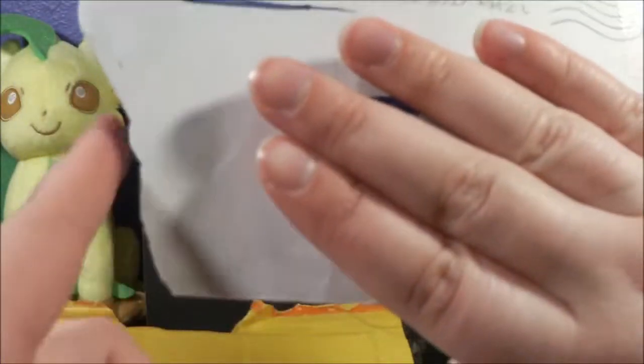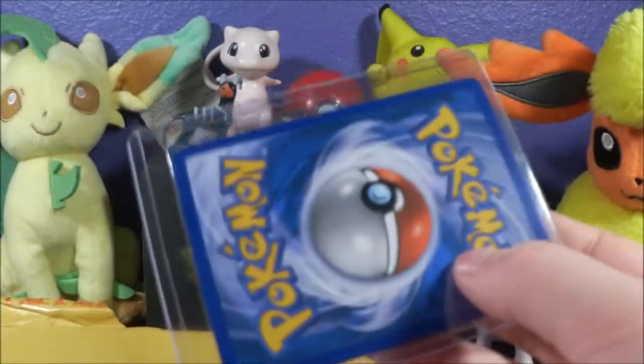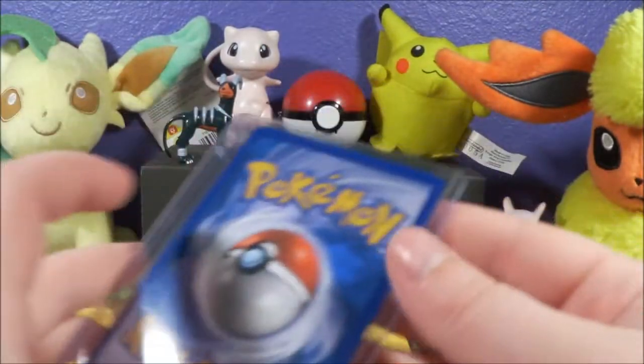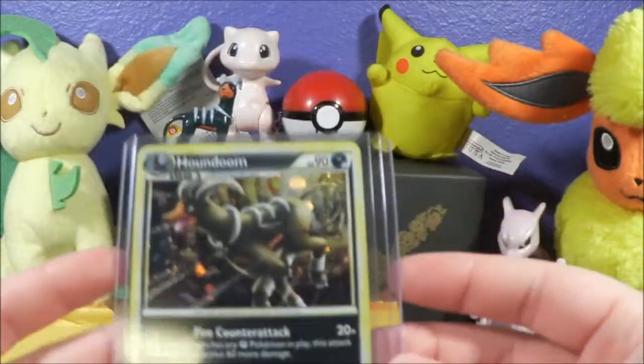But this is how it came. It came ripped open like that. So I don't know if somebody thought that it was money. There's also this thing at the bottom that says non-machinable. So I'm wondering if maybe the machine caught it and ripped it, but that's fine. The card inside is fine. I believe this one was also a Houndoom. Yep, I was right. Let me get this one out.